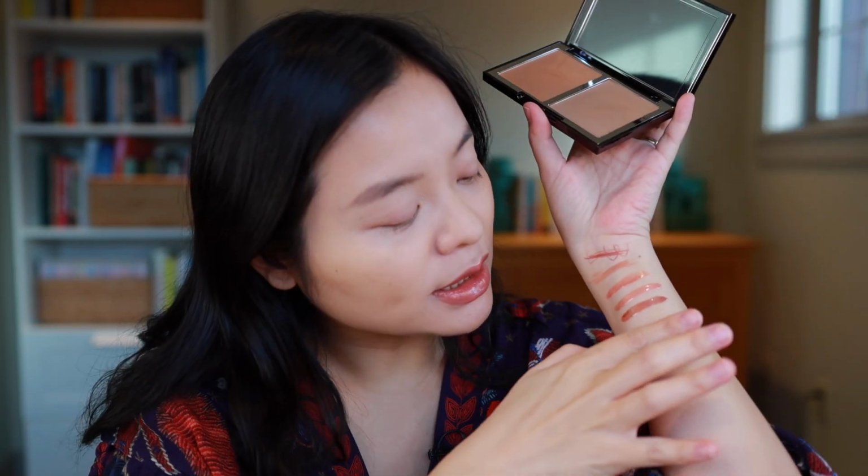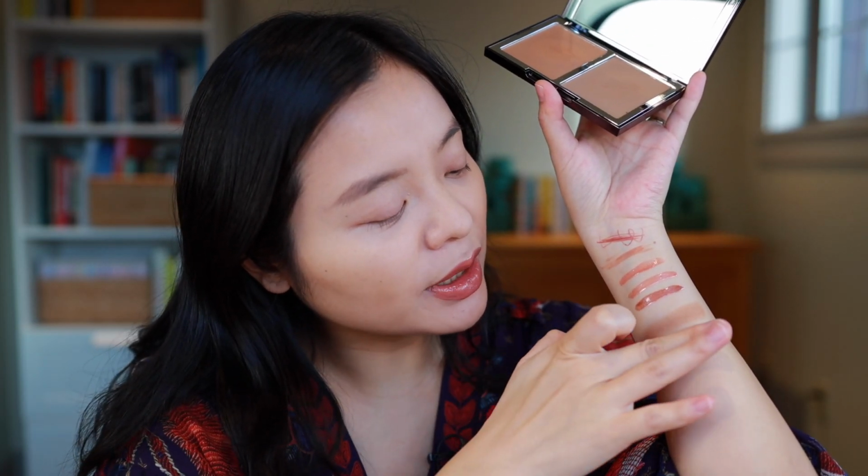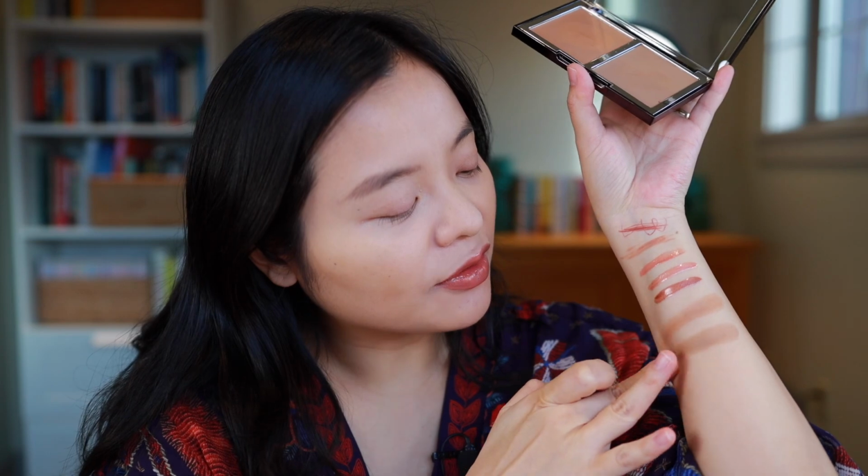So now let's bronze things up with this bronzer duo. Basically there's two sides. One is matte and cooler tone. That's this one over here, medium taupe. And then the other, bronze glow, is warmer, has some shimmer, and is more for bronzing. So this is the bronze powder. You can see there's a bit of gold shimmer in it. And this is the sculpting contour shade.